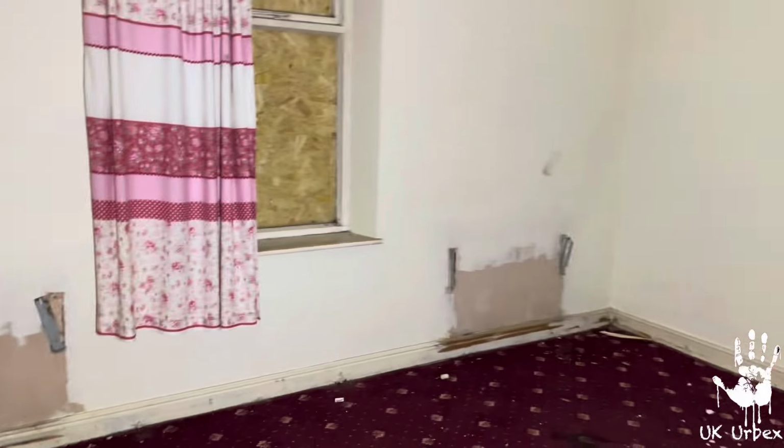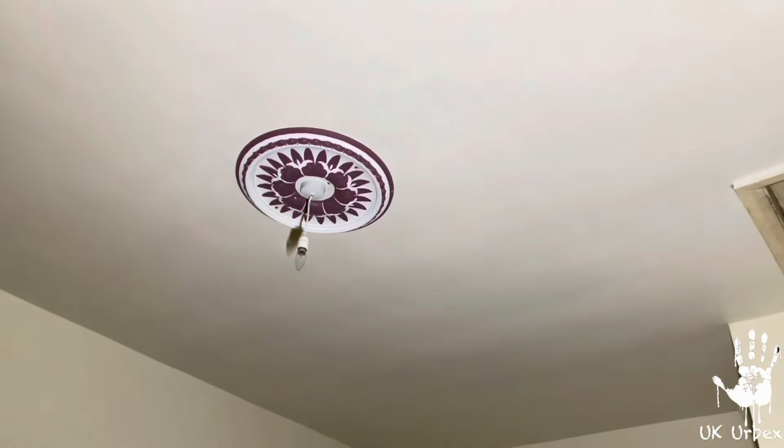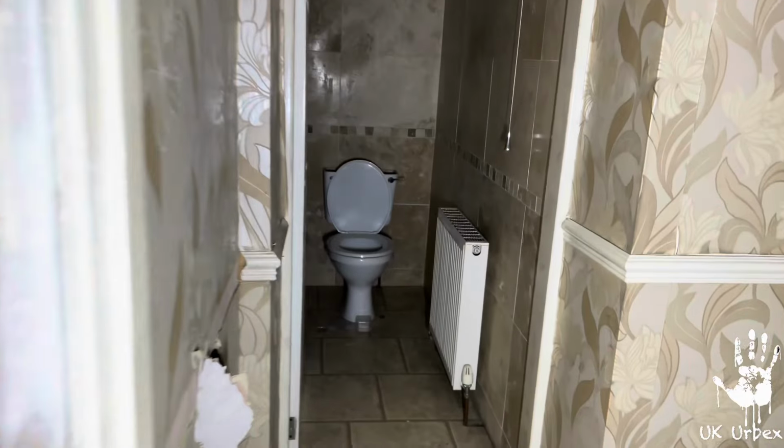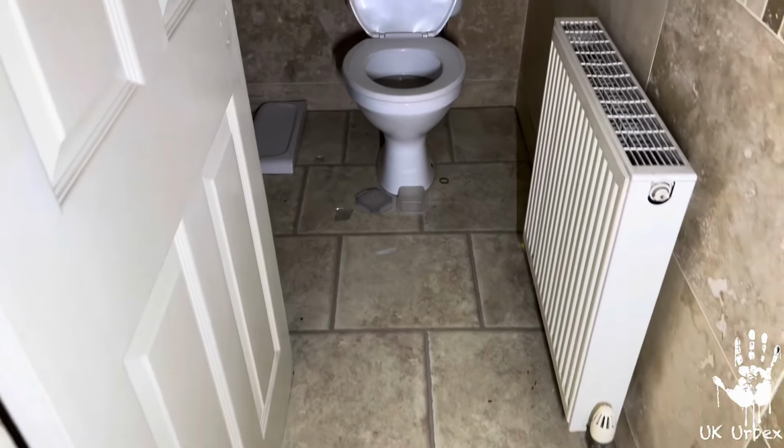Let's show you around. Up to the loft there. There we go. And the bathroom, see, looks really modern. So it's like they have started to replace bits of it.